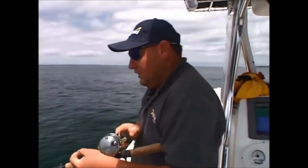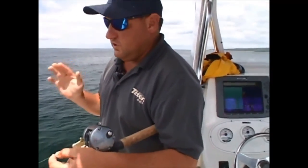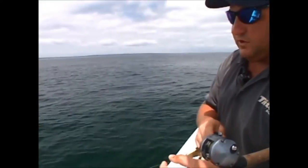Guys, I'm gonna need the net. This is a good fish. I got him barely hooked on just the teaser hook. Just the teaser hook on this fish. Joe, I'm gonna need you. This is a nice fish, Joe. I'm gonna swing him. There you go. Get him in it. Woo! That's a beauty. Nice fish.